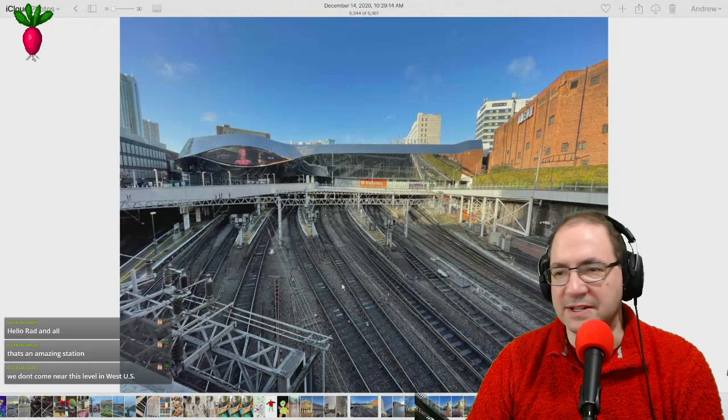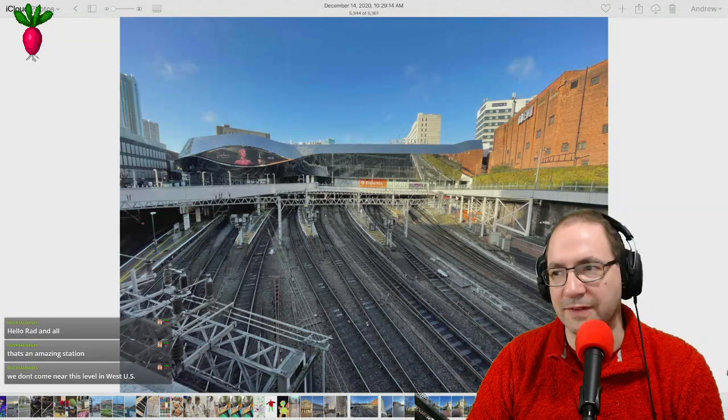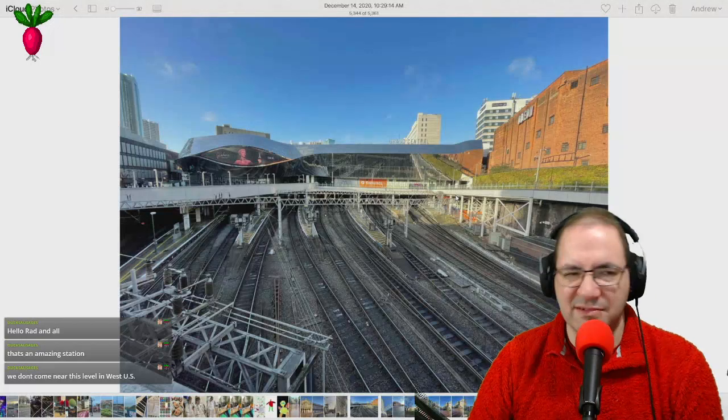But yeah, this used to be on ground level and they dug it down so that they could build a shopping centre, a shopping mall, on the top and make money out of it. I don't know if that works.